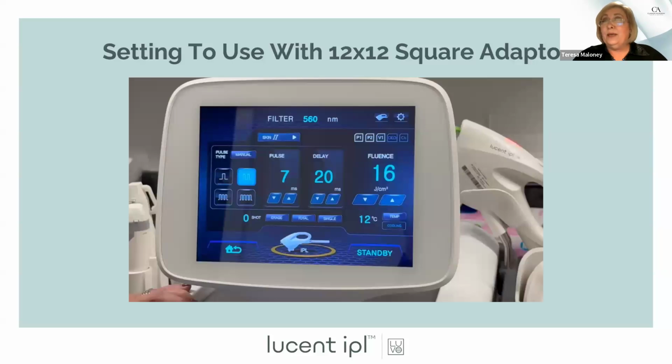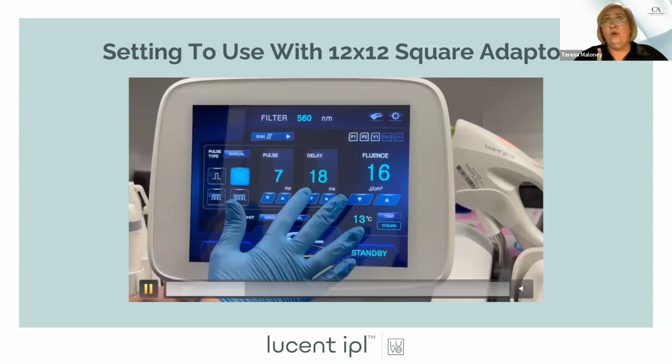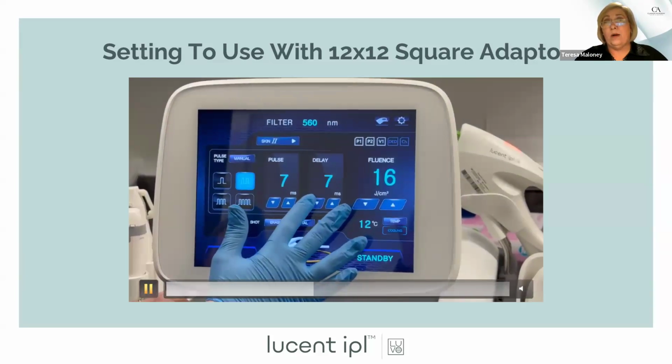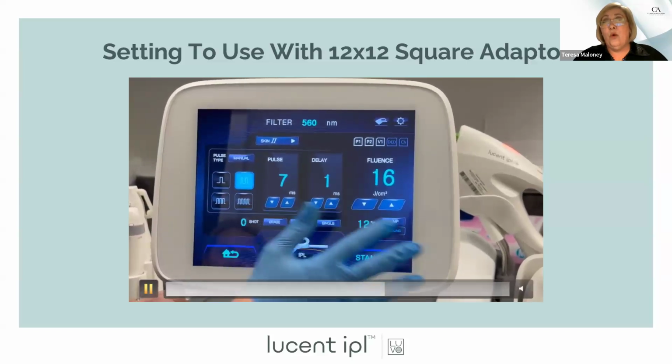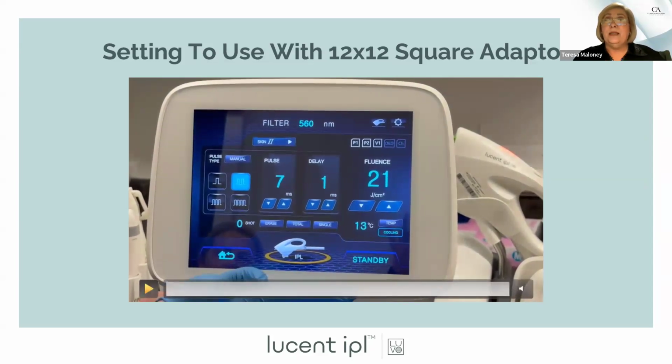Well, to get vessels, we have to be a little bit more aggressive. So I manipulate it. If you take a look at what I'm going to do here, and this is only done with the 12 by 12 square. I bring my delay down to 1, and I turn my energy up to 21, 22, still keeping the milliseconds at 7. By taking that delay down, I'm fooling it that it's almost in a single pulse. So it's giving me a more aggressive pulse to the tissue. I would never do this with the full sapphire. This is only done with the 12 by 12 square, and you do a max of 2 pulses only.